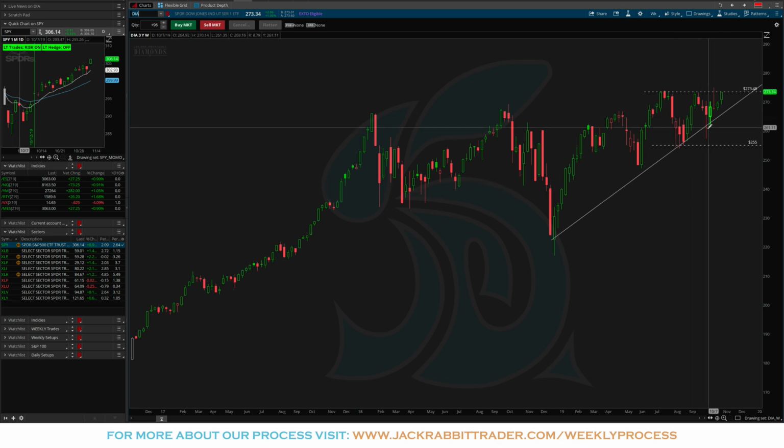The DIA, the Diamonds, the Dow, right up against resistance, but a much tighter consolidation. Again, looking for that breakout to the upside. So while we do say that the range is between 255 and 273, if we were trading this like any other stock, the 265 level would be pretty critical for the Diamonds.